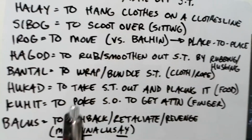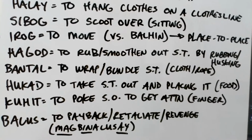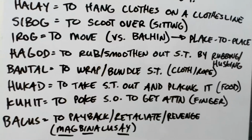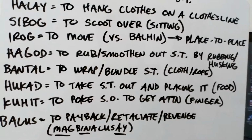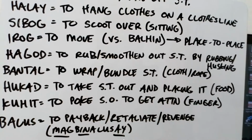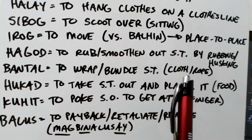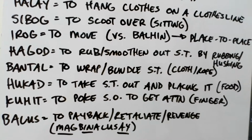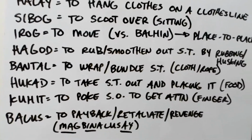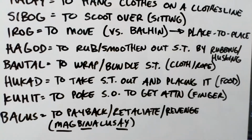Irog means to move, just to move something. I can move a bottle from one place, or just move it aside. How does this differ from balhin? Balhin comes from the root word halin. Balhin means to move something or someone or yourself from place to place, from one place to another. For example, if you moved houses, balhin would be the correct verb.